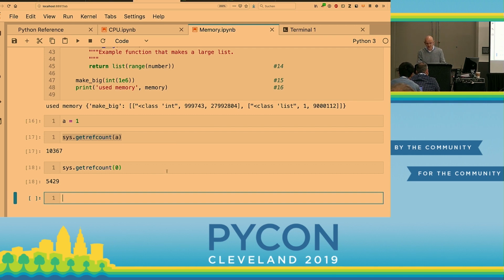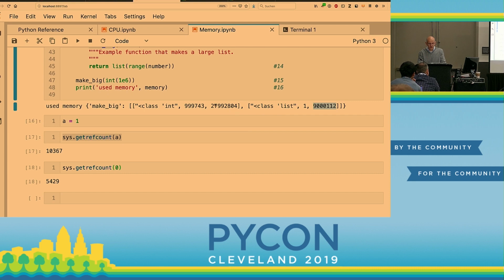Yeah, so this is the implementation detail to make it faster. And you see, this is the size of the list. So the list itself, and then the numbers in there, you get it broken down by data types. This can be helpful, but makes your program very, very slow.